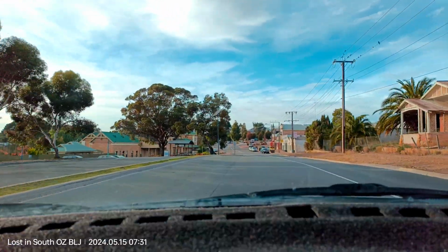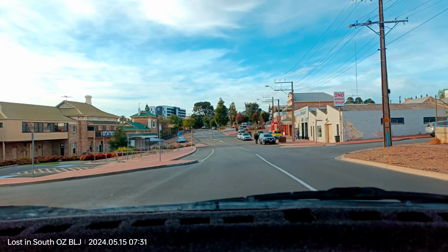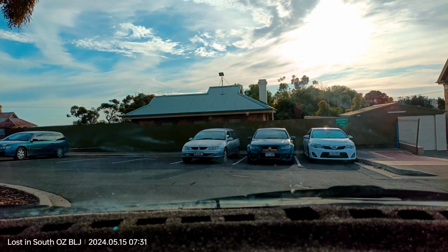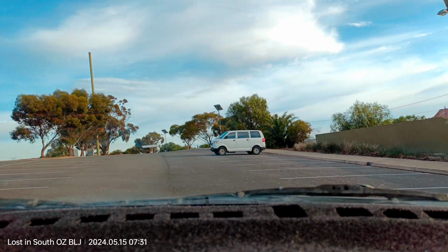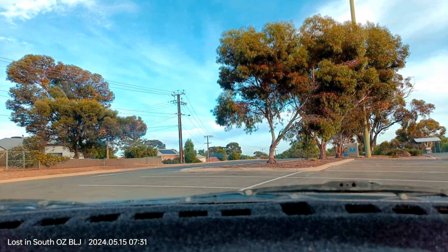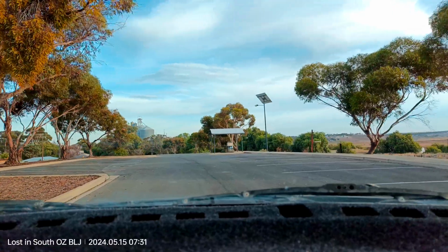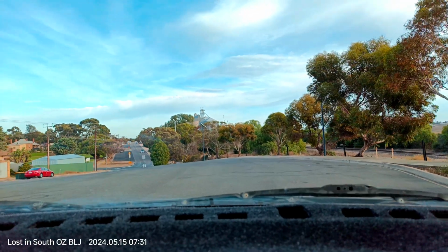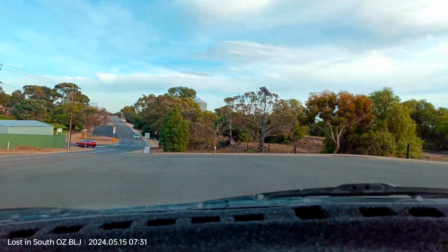In here somewhere. Oh, that's the station there. We probably should have turned in there. We'll just turn in here, I guess. So that building you just saw in the footage was the railway station. We'll do a U-turn up here. We probably should at some point in the video. I'll just swing around and see if I can look down the platform.